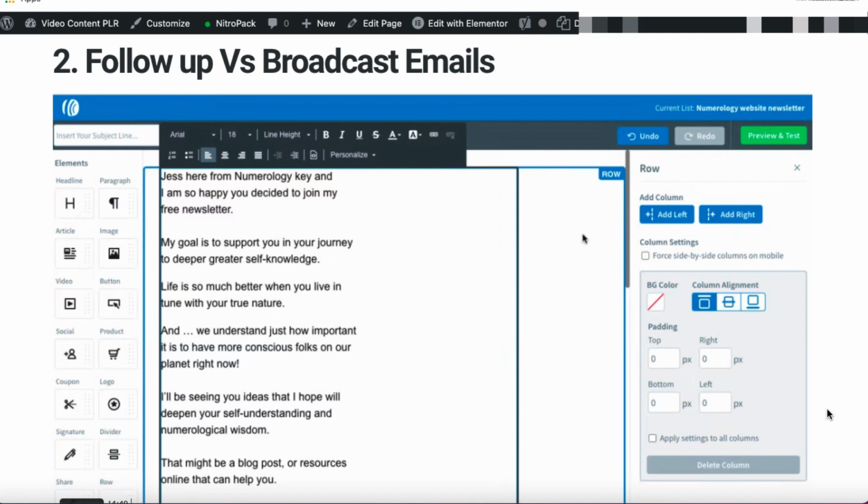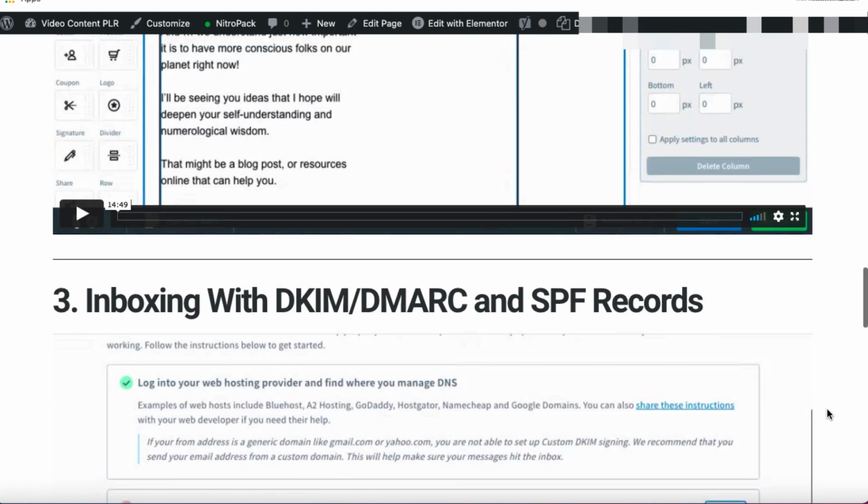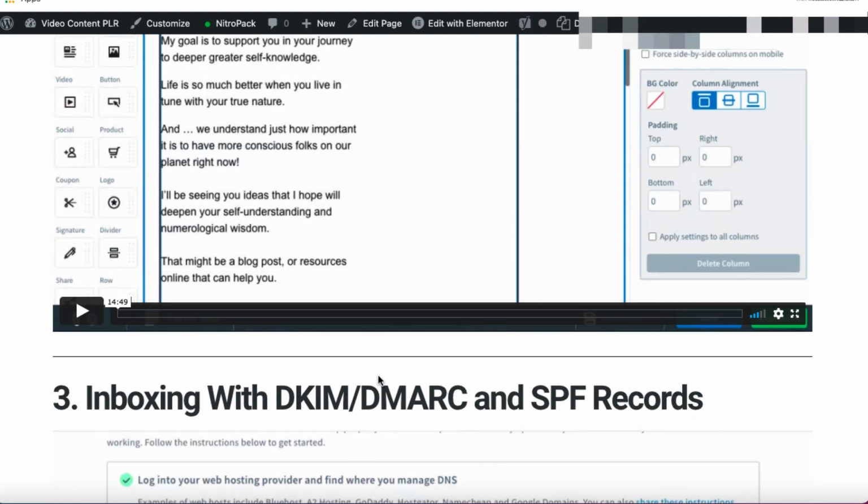There's a reason that some people do really well and some people get no results. The first is you must make sure that you are able to inbox. You could write the best email, but if your email is not hitting the inbox, it's hitting the promotions tab or the spam folder, no one's going to read it. So how do you actually ensure that it gets into the inbox?